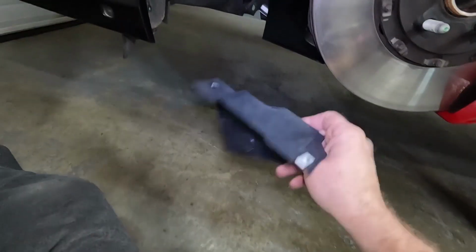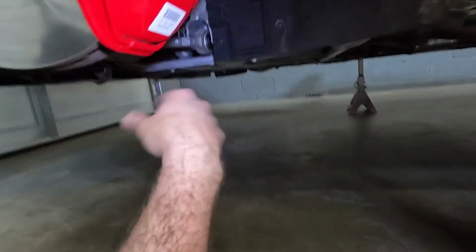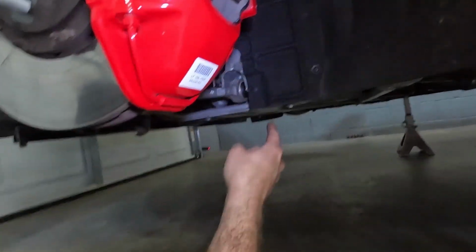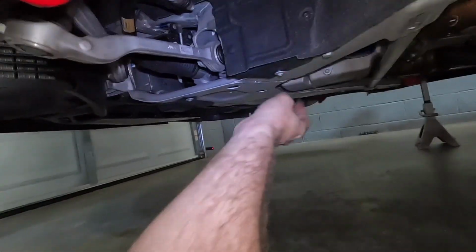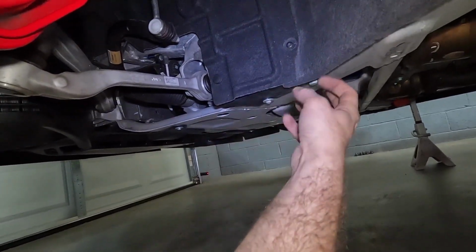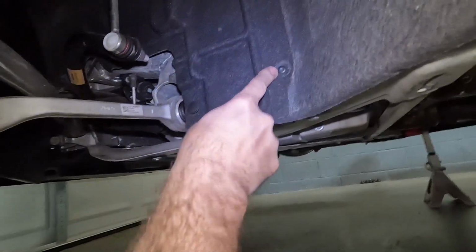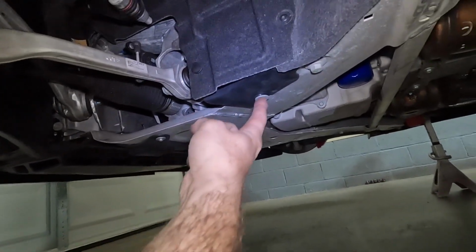So underbody, this is a support shield. And it goes right here. This is the driver's side. It goes behind here, so it supports this wheel well. There's a push-in clip, a little torque screw, and a 10 mil underneath.